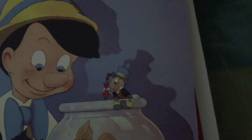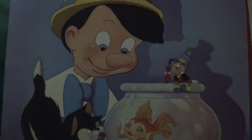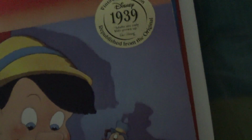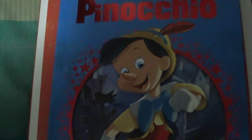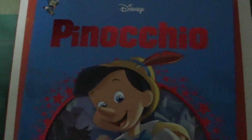Pretty cool. And this I got a couple decades ago, and it says Vintage Collection, published from the original. As you can see, pretty cool. This is the book that Frank got me, which is pretty cool. This was released in 2019, but that's not the book I wanted to show you.